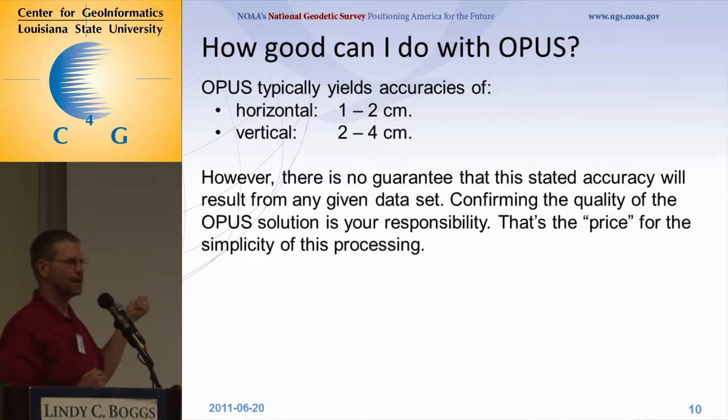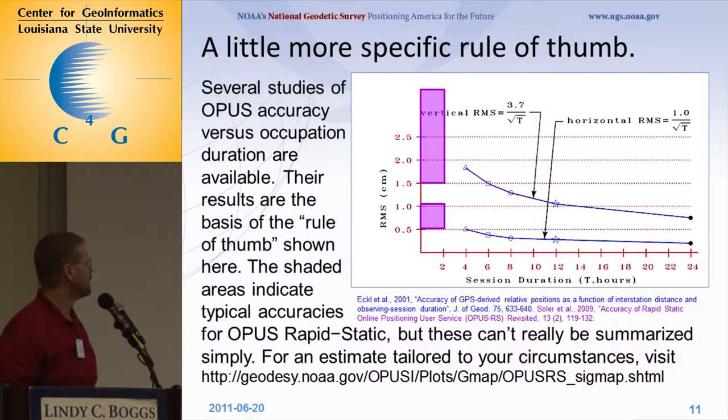This is the first time I'll say this. It probably won't be the last time I say this. We do that work for you. You put your data in, OPUS processes it. But to guarantee the quality of that data is your responsibility. No human looks at it. We make no judgments. We just put it into the machine and it spits an answer out and emails it to you. So it's your responsibility to determine the quality of your product. That's the price you pay for having an automatic system.